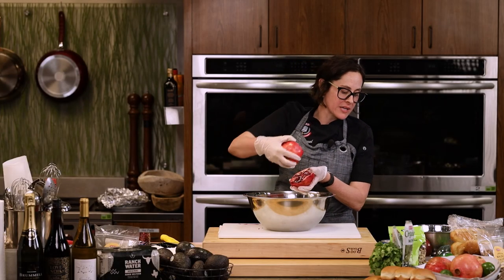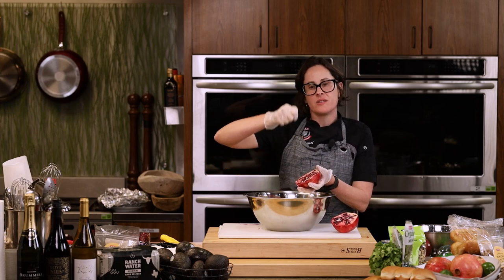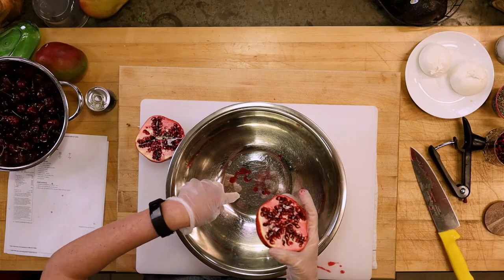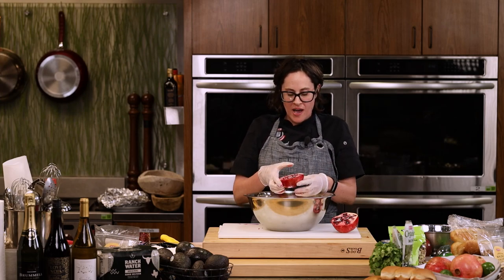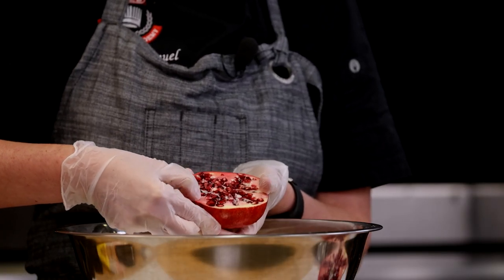Now, there are some ways people say to cut a pomegranate where you cut it into water, smash it, and the seeds float and the pith and whatever. Personally, not a fan of that because I like all this juice. All that juice is wonderful flavor and I want to capture that. So I just do it over a bowl. This one's kind of pithy, and the white stuff is called the pith.